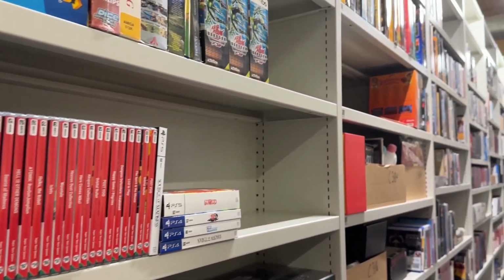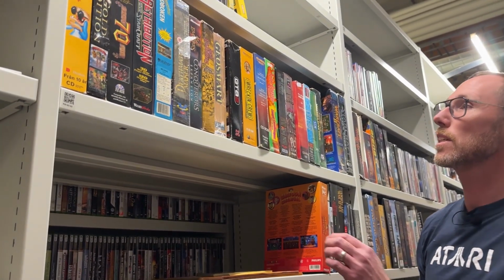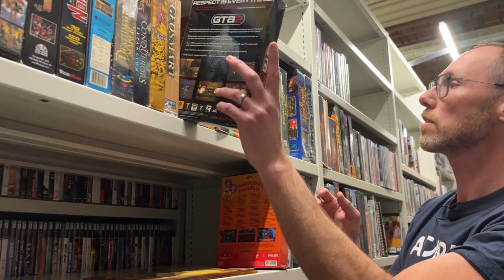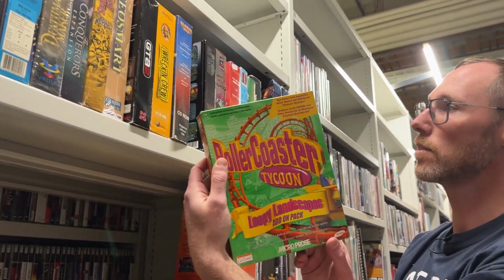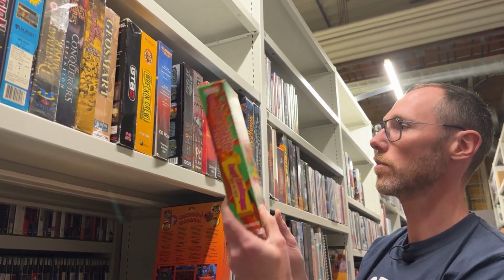But here we have some PC games, Natalia. Yes, I do love PC games. We can continue on with GTA, the second one we found. And also, I think, Roller Coaster Tycoon is a classic as well. And that's the extension, the add-on pack. Yeah, exactly, the add-on. I think we have the game somewhere in the archive.